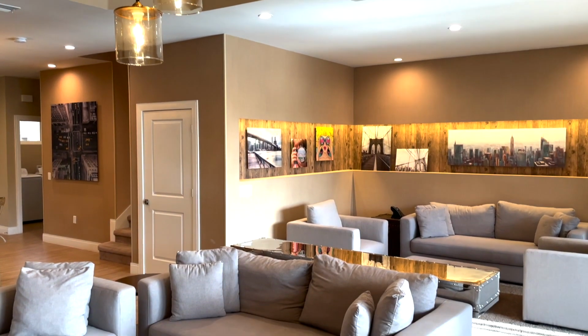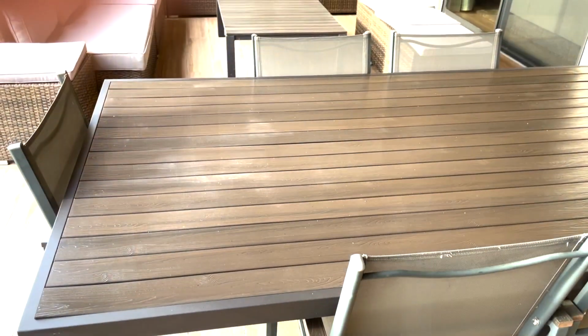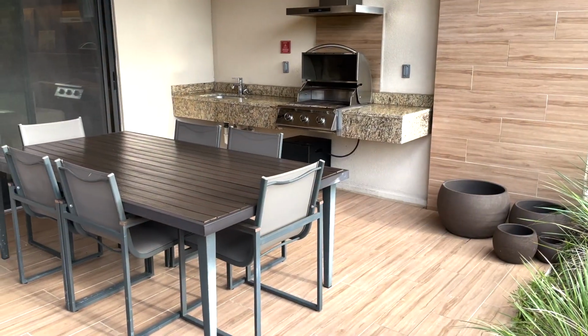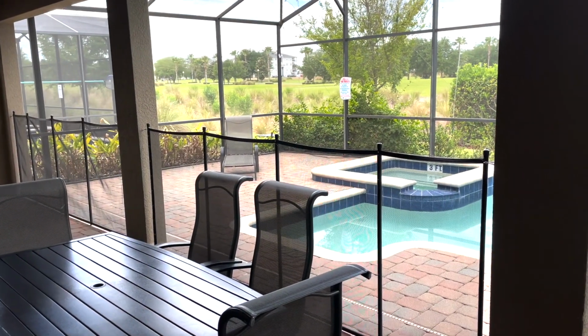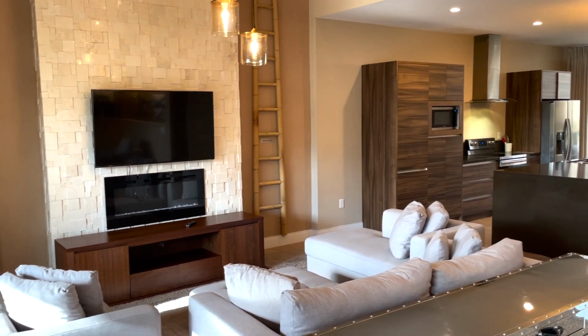The unit we stayed in during our trip had a huge sitting area outside on the porch with a great outdoor kitchen. So you could cook and eat out there. It's about as good as it gets. It's magic. It's the Magic Village.